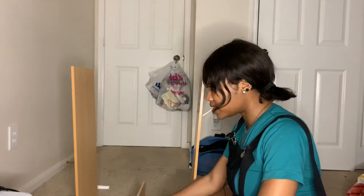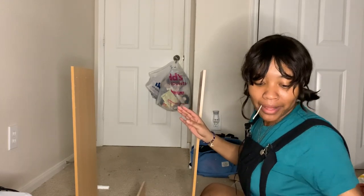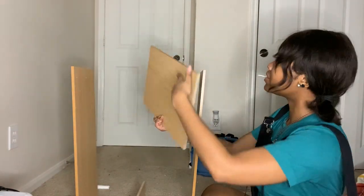All right, so this part right here in piece D is supposed to be a dresser. However, it's not working properly. So we're gonna just try our best to make it work to the best of our abilities.